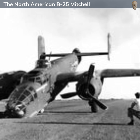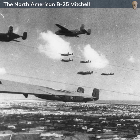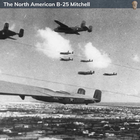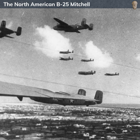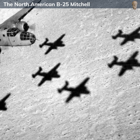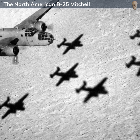The B-25 had an auspicious entry into World War II, gaining instant fame in an audacious bombing attack on Japan called the Doolittle Raid. The Doolittle Raid, also known as the Tokyo Raid, was a daring and unprecedented aerial attack on the Japanese mainland during World War II. It was conducted on April 18, 1942, just months after the attack on Pearl Harbor, and served as a crucial morale booster for the United States.